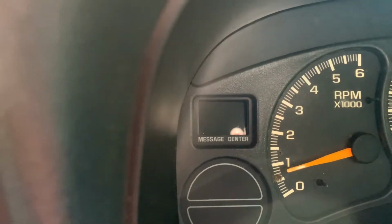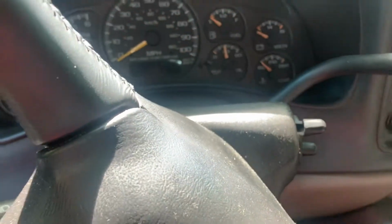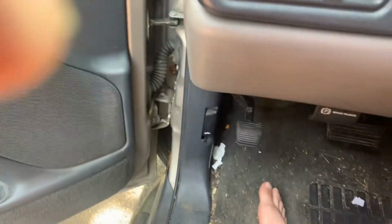Check your RPMs and make sure it's consistent, that it's not fluctuating, that it idles okay, right? You also, if you can, if they still have plates on it, take it for a drive and make sure that the transmission shifts okay.